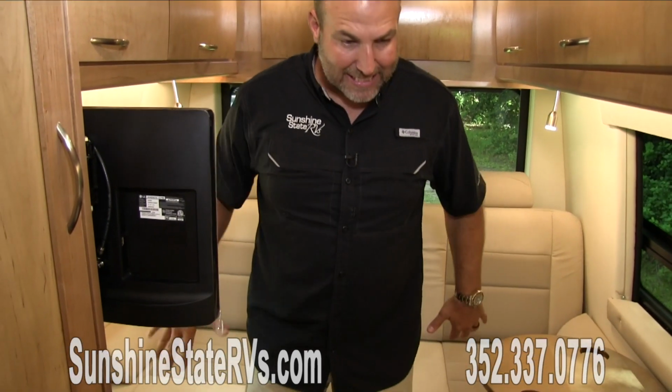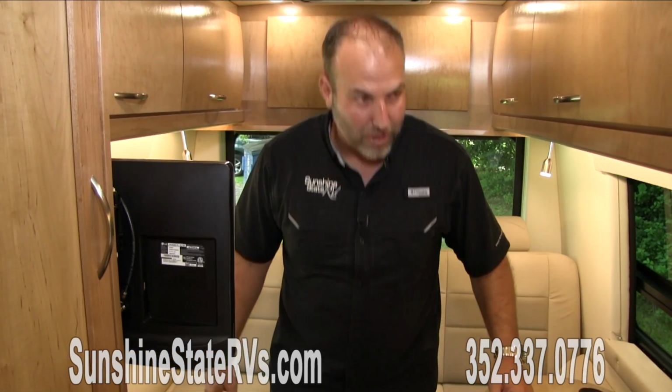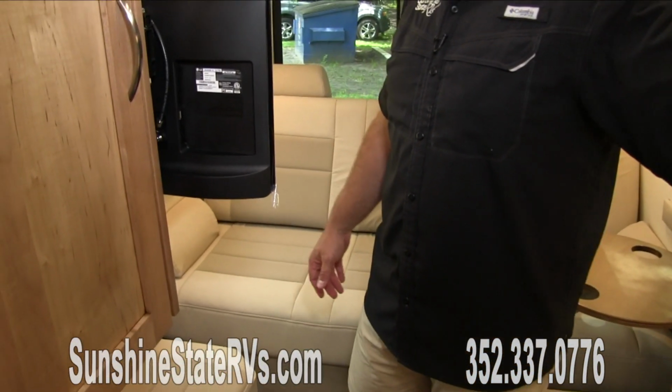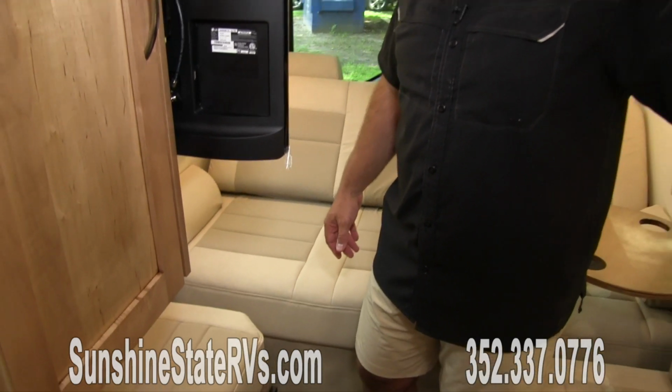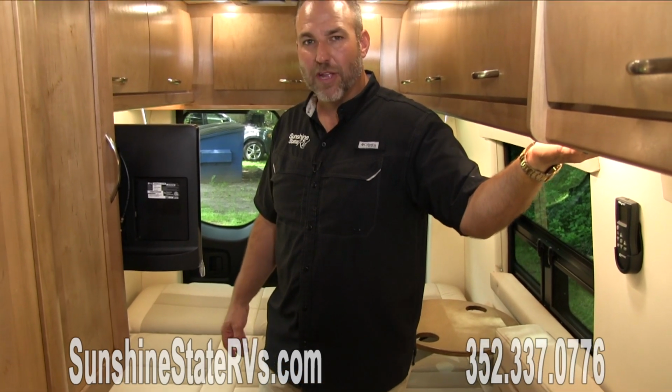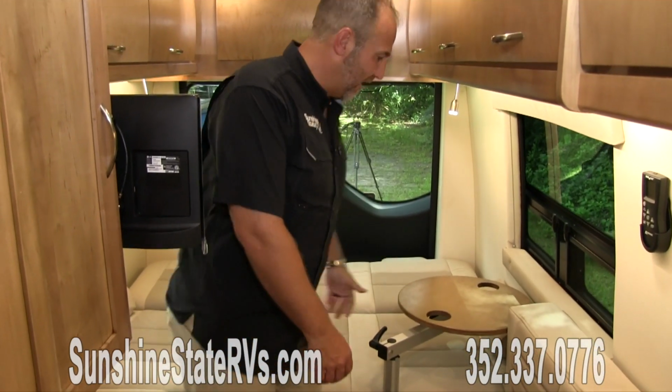So this is the power folding sofa back here. There is a button right here that folds this flat. So everybody always asks to see someone laying on the bed. And since I'm the only other person in here, you're stuck watching me lay on a bed.